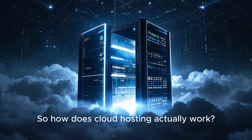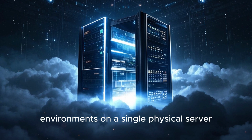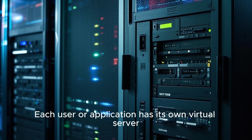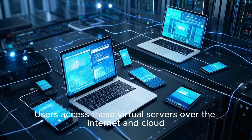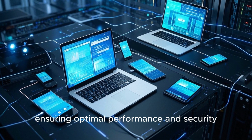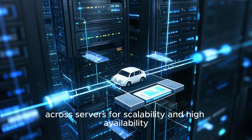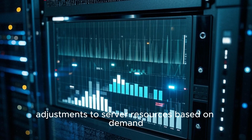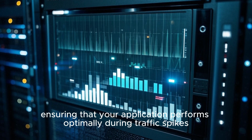So how does cloud hosting actually work? Cloud hosting leverages virtualization to create multiple isolated environments on a single physical server. Each user or application has its own virtual server, ensuring resource allocation and preventing conflicts. Users access these virtual servers over the internet, and cloud providers manage the underlying hardware, ensuring optimal performance and security. Load balancing distributes traffic across servers for scalability and high availability. Auto-scaling capabilities enable automatic adjustments to server resources based on demand, ensuring that your application performs optimally during traffic spikes.